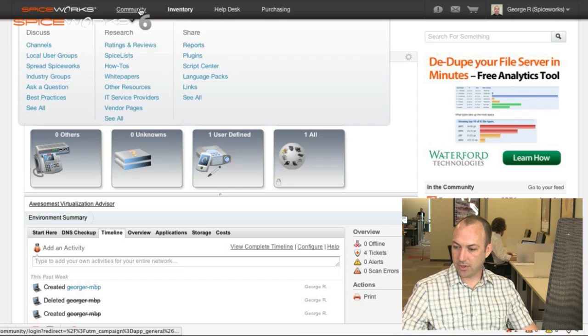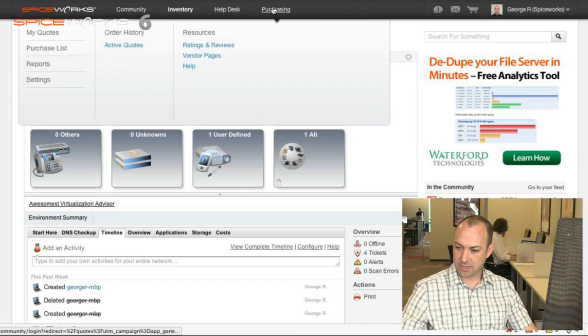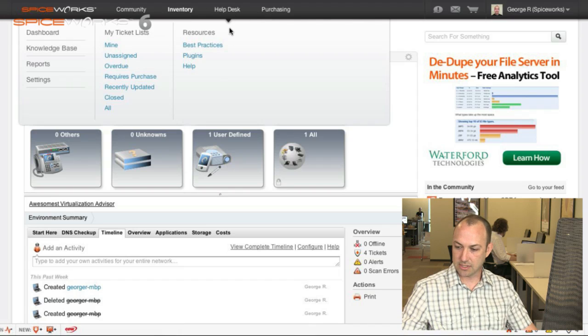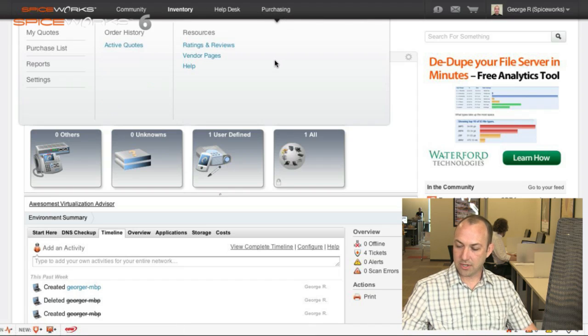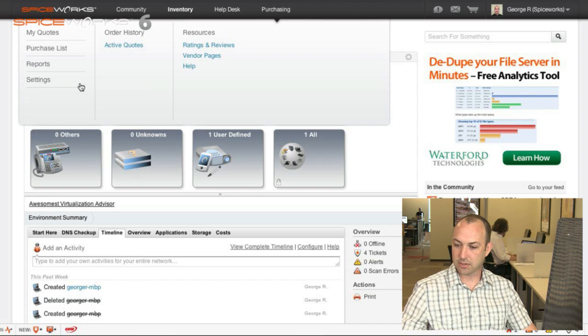So under community, you'll see the primary community links. Under inventory, we've got everything that you're kind of familiar with, the dashboard. We've got the new knowledge-based stuff that I'll show you a screenshot of in a second. Network map, report settings. We're kind of limiting the number of device groups that you've got, hopefully to just make that a little bit easier to navigate through. Help desk is sort of the same, and now under purchasing, it's got its own dedicated navigation menu, so we'll have things like your quotes, your purchase list, your order history, and things like that. This will grow as we start adding to the purchasing suite within Spiceworks.